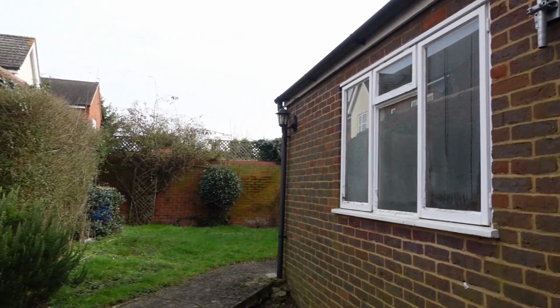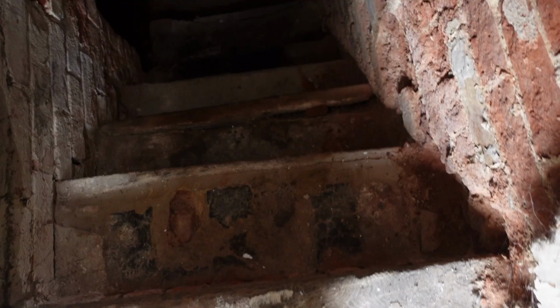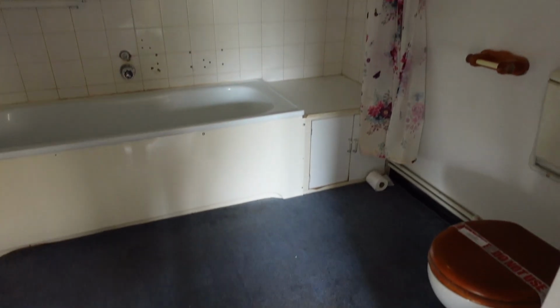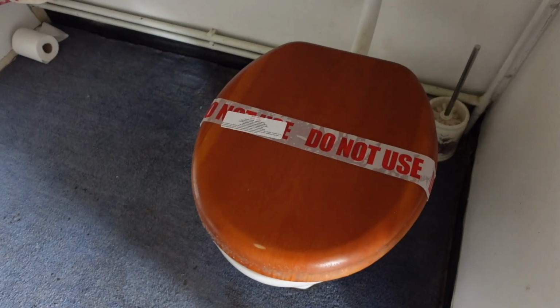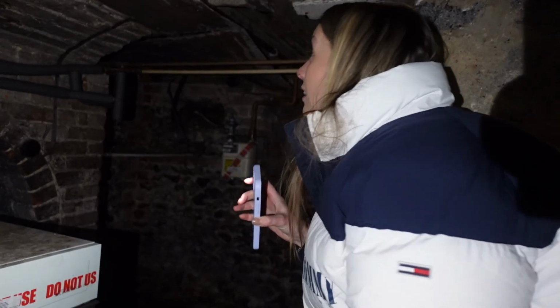Sadly, this gorgeous house had been repossessed by the bank who had offered the current owner his mortgage. They've done this in order to pay off his various financial debts, and clearly the old chap was struggling. It's a lot more work than I thought.